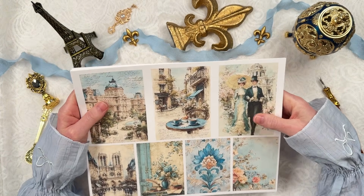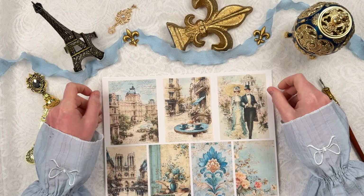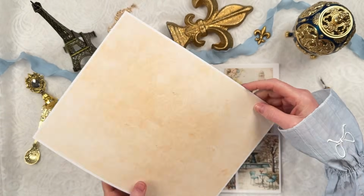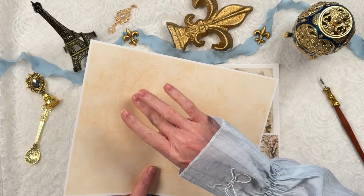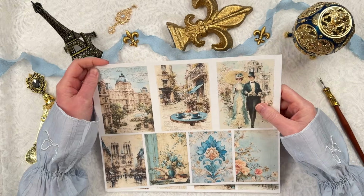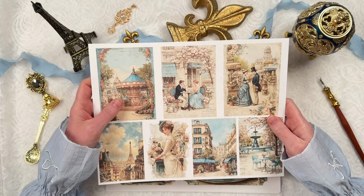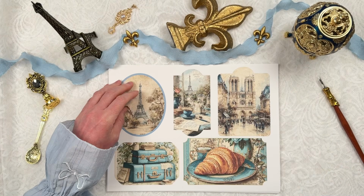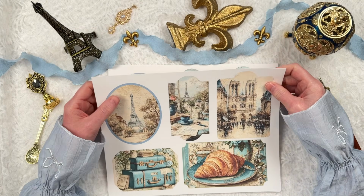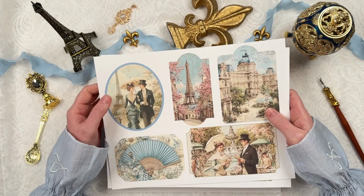And then we have 15 pages of our add-on kit number 1. And we have here some beautiful ephemera. And I printed on the back of them. I printed this for journaling space. Beautiful cards and ephemera. And here, more cards. Oh, how pretty. Ugh, I had the croissant. Oh, I invite you one time to have real French croissants.